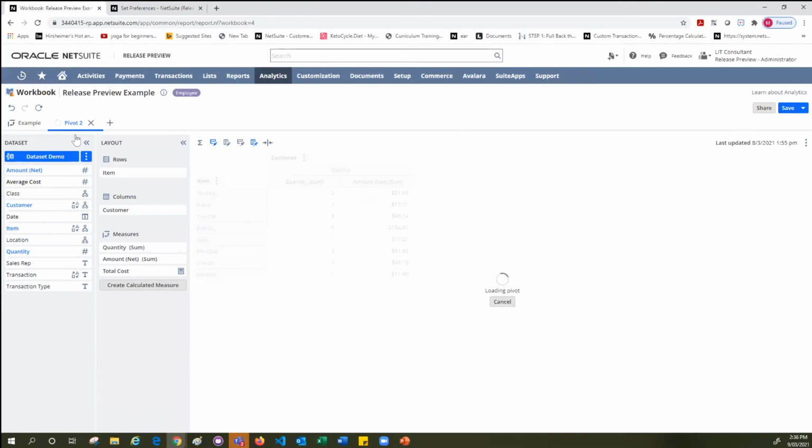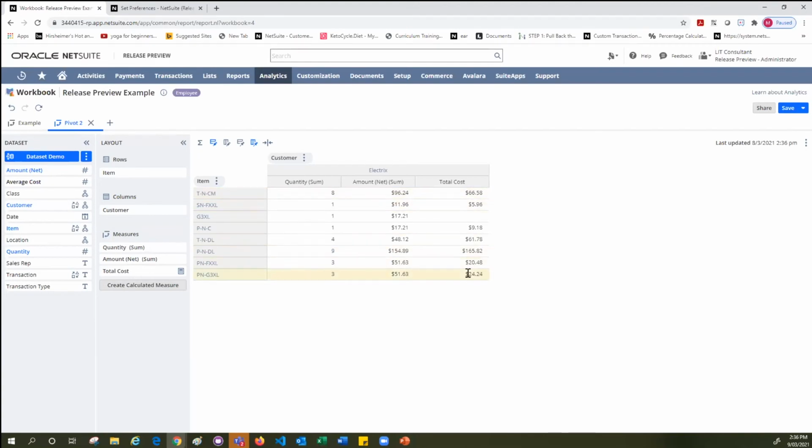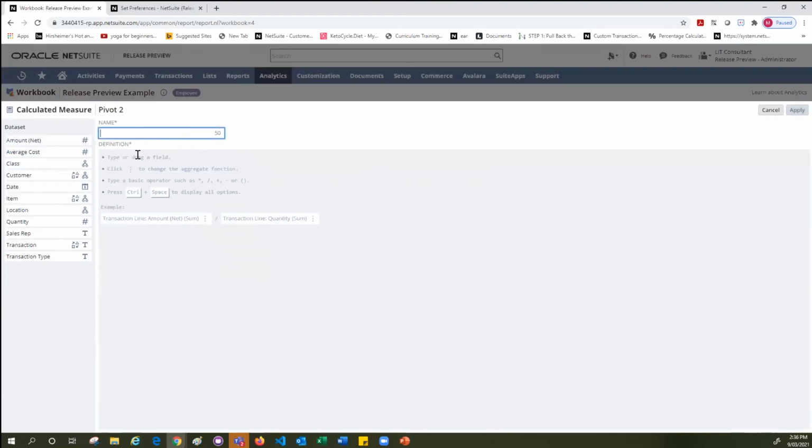It asks me to refresh the icon, and now if you have a look, you'll be able to see that my total cost column now displays. I can go ahead and add an additional column, and I'm going to call it margin.